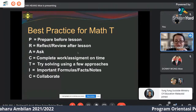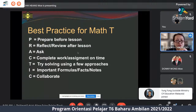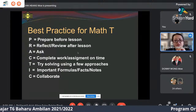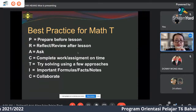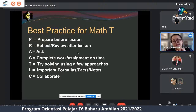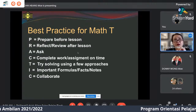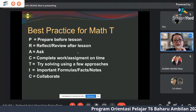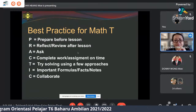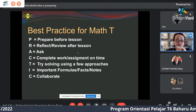C, collaborate with your friends. Don't do your study alone. Collaborate with those who take the same subject. You can collaborate with those who take Maths M for the first 3 chapters, because the first 3 chapters in Maths M and Maths T are the same for the first semester, but Maths T has something more. It has trigonometric functions.